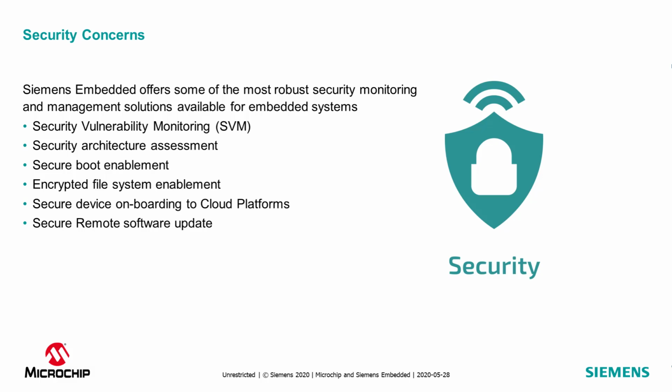I mean, heck, if you even look at what I described on the mixed criticality from a functional safety standpoint, a lot of those similar concepts that we talk about from separation could also apply to security as well.